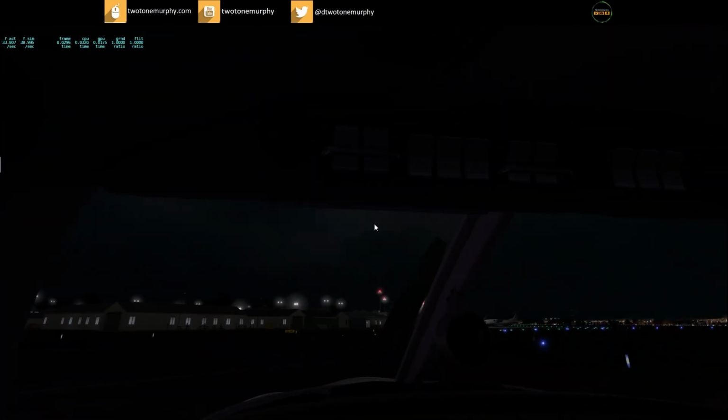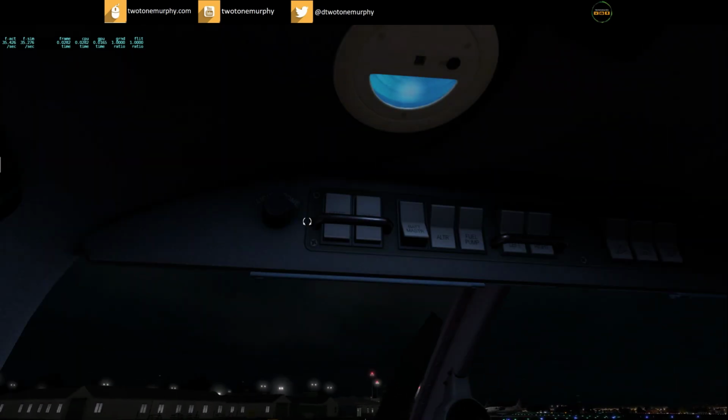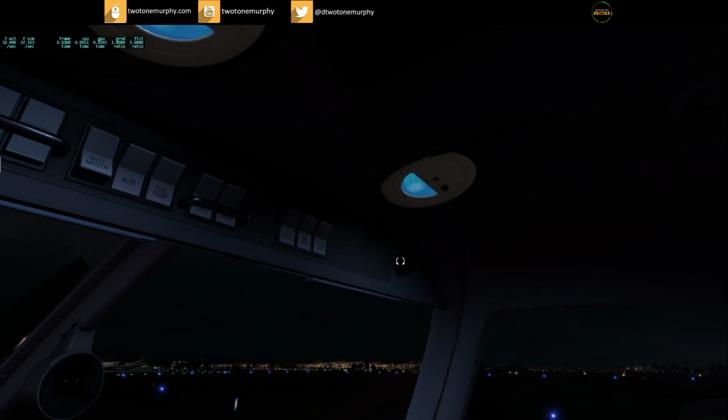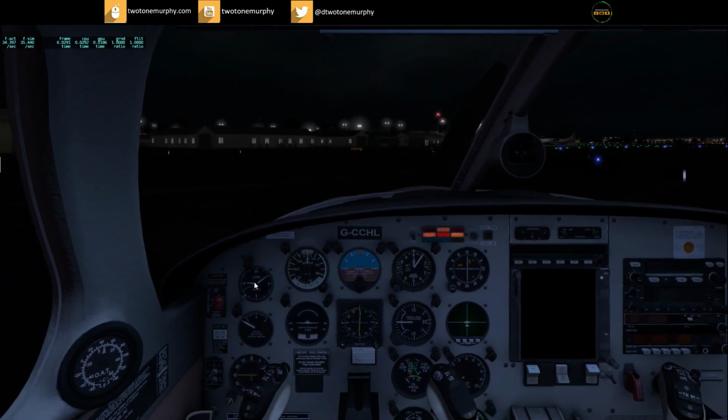You can't really see it. We'll turn on some lights. Essentially, this is the only Just Flight aircraft I didn't own. Get our music down there. As I was saying, this was the only Just Flight aircraft I had yet to pick up, and I don't know, when I saw it coming out, I was like, oh, another Piper, really?